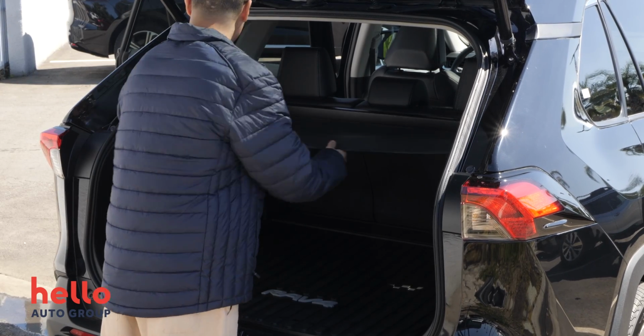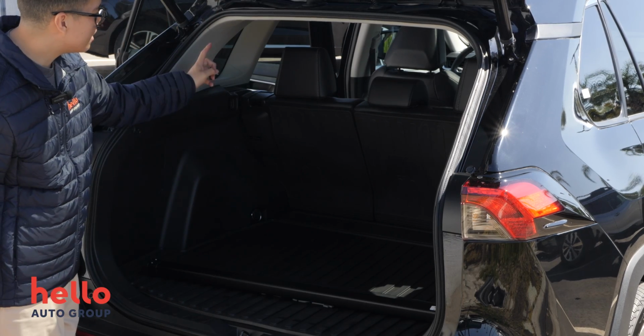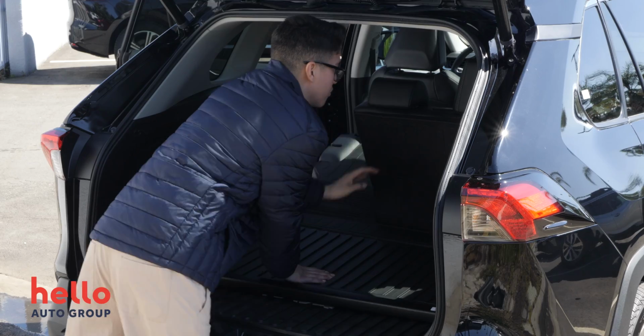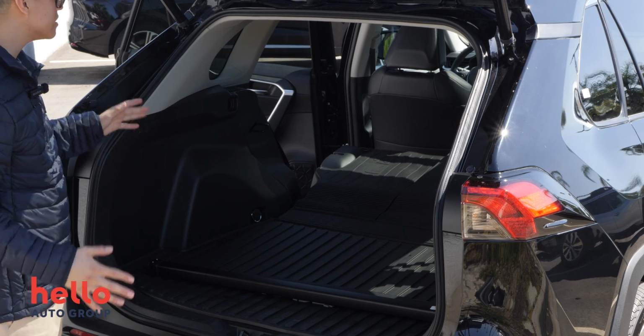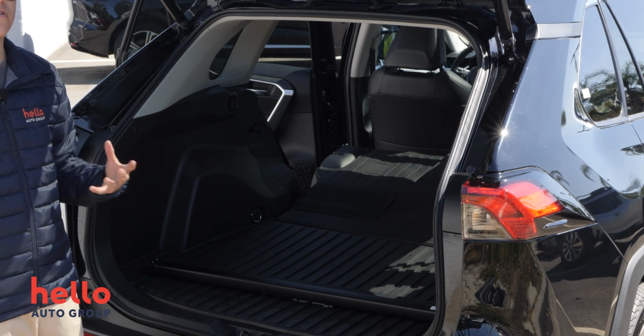Now this is removable in case you want to fit more things here, and we still have really nice 60/40 folding chairs, which is perfect for transporting anything that you need, or if you really want to, you can go camping in this car. It's really nice. There's a bunch of space, and I like how it's a little bit elevated in the front, so if you did want to sleep, you're able to stay very comfortable.